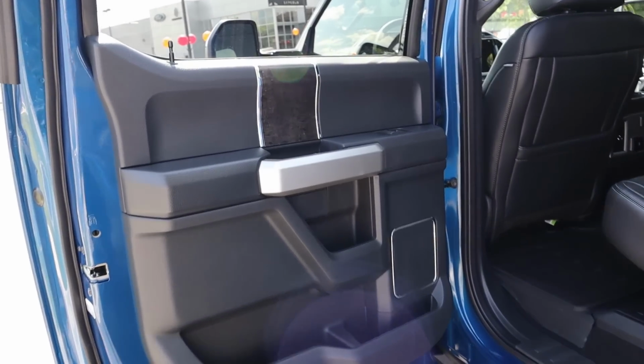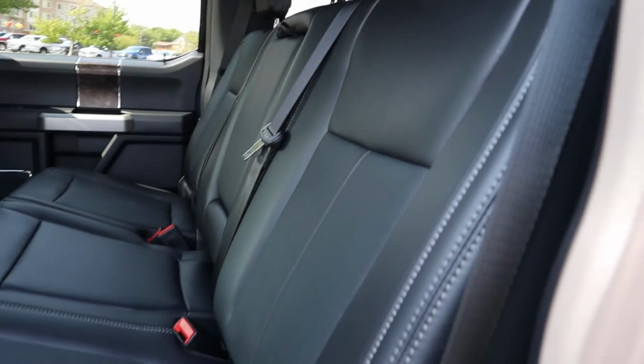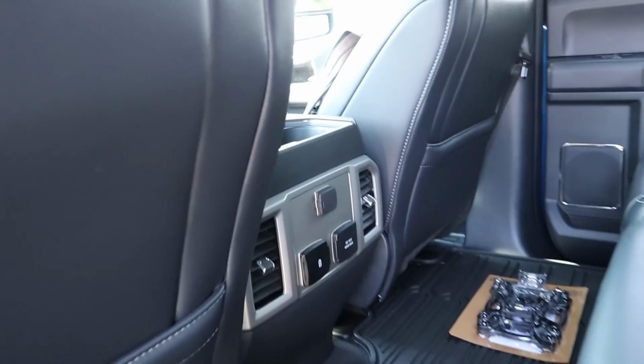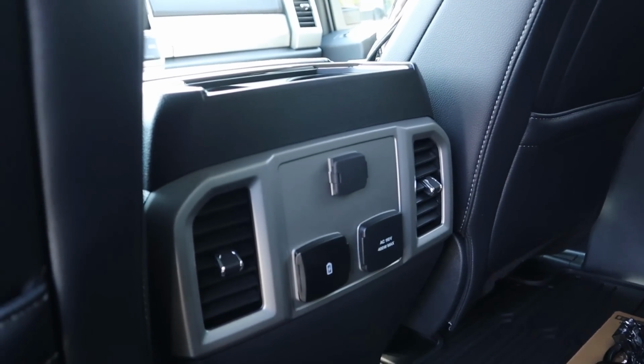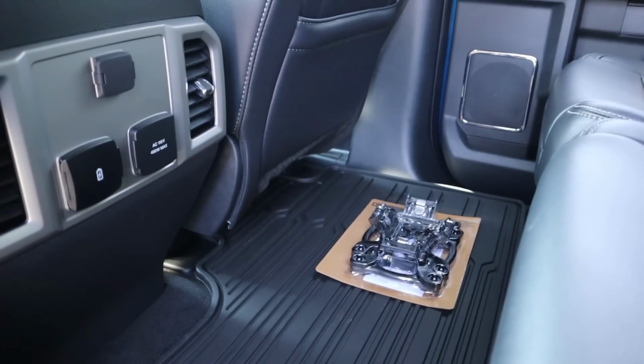Now here's the door panel in the back. First off, notice we've got some wood trim, kind of interesting. This is a Lariat Ultimate as well. You guys can see we've got the full leather seats here with the perforated leather in the center. Rubber floor mats because it's an off-road package. We've got the cup holders right there, and notice we've got our charging ports. You do get some vents, storage here. And then this is for the cargo tie-down hooks.